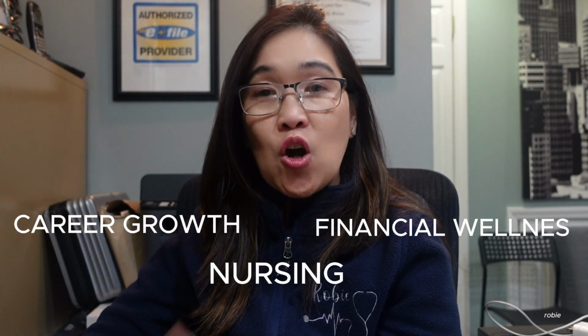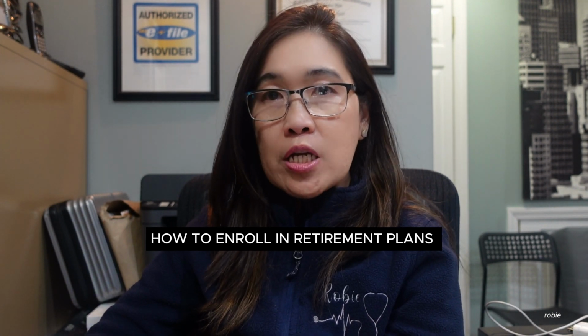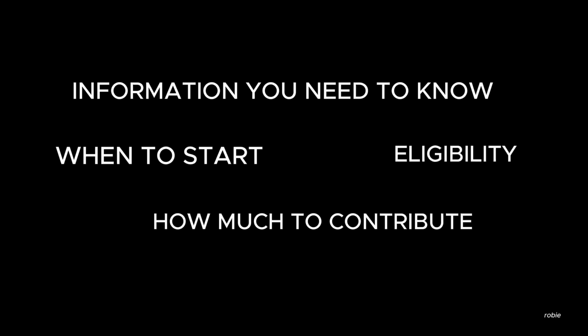As a hiring manager, I often get asked this question: how can I enroll in a 403b plan, and when can I start contributing? Your employer will typically provide information on how to enroll in the retirement plans, including deadlines and contribution options. Once you're enrolled, you can usually start contributing to the plan on your next paycheck, subject to any waiting periods or eligibility requirements set up by your employer. If you're new in the nursing job and you need more clarification regarding retirement plans, reach out to the Human Resources Benefits Specialist, and they will give you the information that you need.